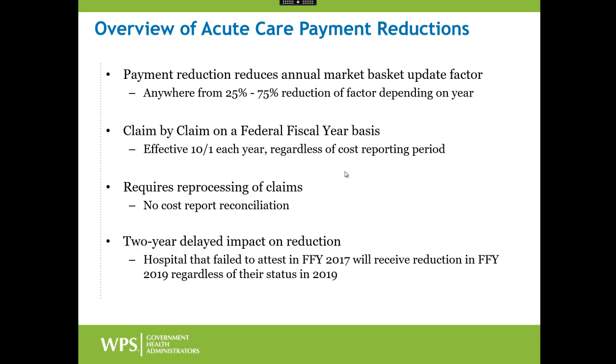In other words, they should have been subject to the payment reduction effective 10/1, but it wasn't known at the time. So it could go that way, or it could go the other way where perhaps a provider appeals their status, or they have submitted a hardship exception, which removes that subjection to the payment reduction. So in those situations, that could happen again mid-year after 10/1, and we would do a claims reprocessing at that point to correct to the higher rate, to basically reestablish the full market basket update. So one way or the other, this does require reprocessing of claims if it takes effect after 10/1. But there is no cost report reconciliation. That's the key thing there.